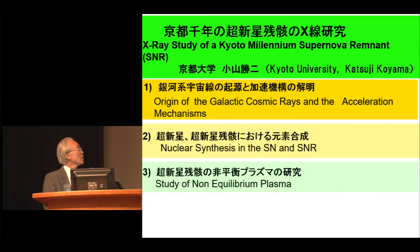First is the origin of the galactic cosmic rays and the acceleration mechanisms. Secondly, the nuclear synthesis in the supernova and the supernova remnants. And number 3, the study of non-equilibrium plasma.